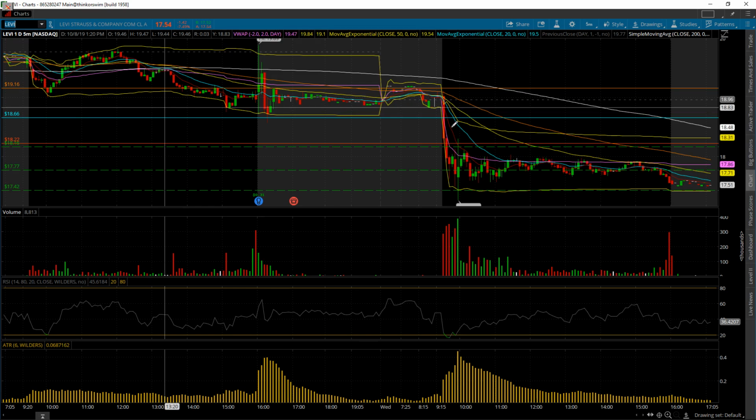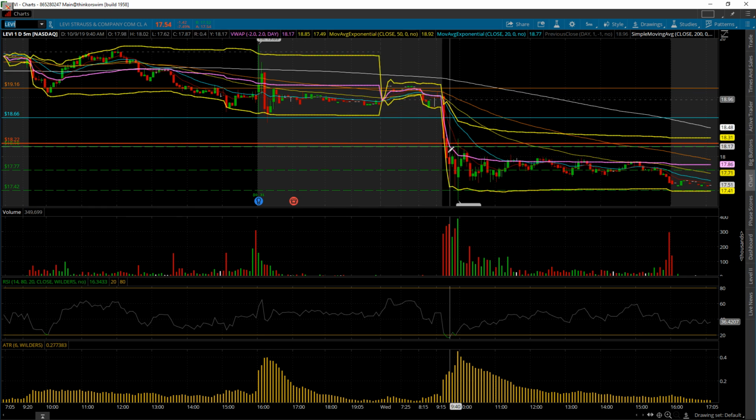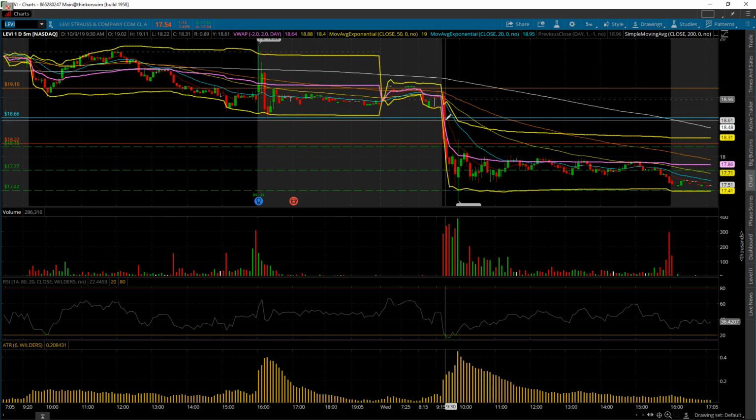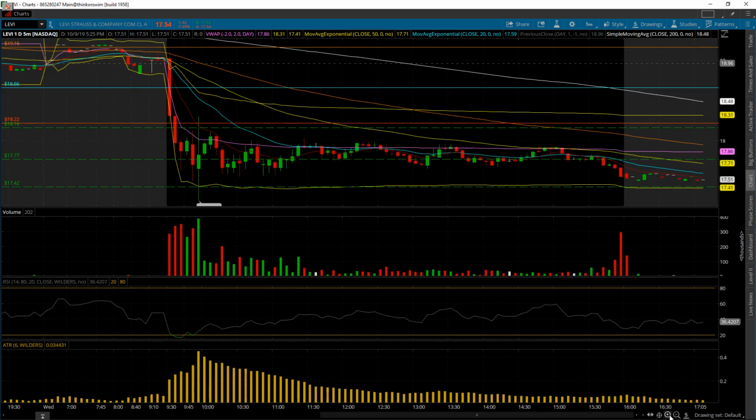It practically killed it, but then it had some good selling pressure. Good, strong selling candles. And I typically don't like trading on these huge candles like this.